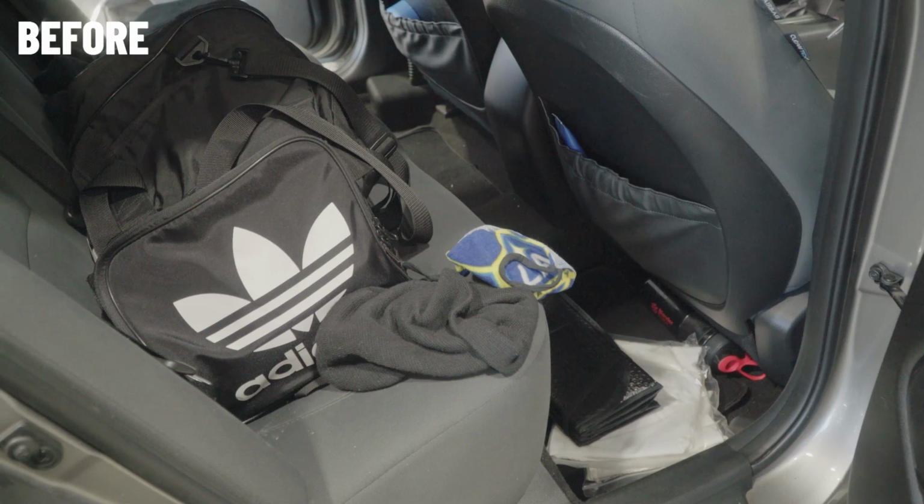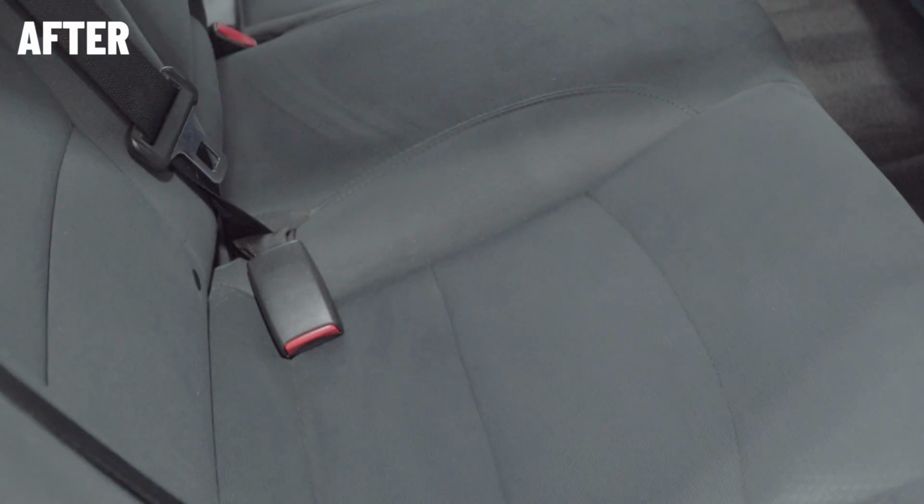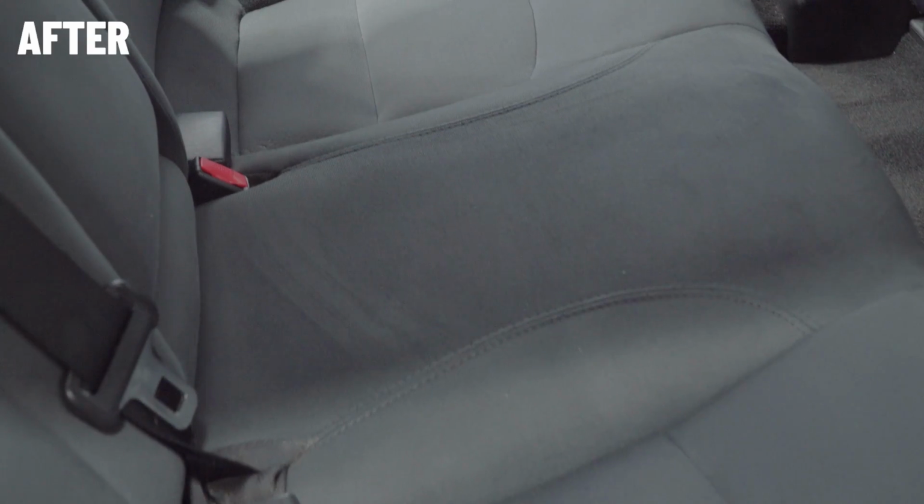There you guys have it. That's how fast and simple it is to clean out your interior ride. Make it look like factory new using 3 different types of products, such as Total Interior, Tire Kicker, and Lightning Fast.